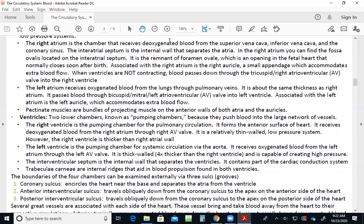Between the right atrium and the left atrium is a wall called the interatrial septum. Remember, inter means between, so interatrial means between atria. Septum is just a fancy word for wall. There's a special feature you find in the right atrium along that interatrial septum, called the fossa ovalis, which is the remnant of a hole called the foramen ovale, a hole found in a fetal heart that hopefully and normally closes soon after birth.